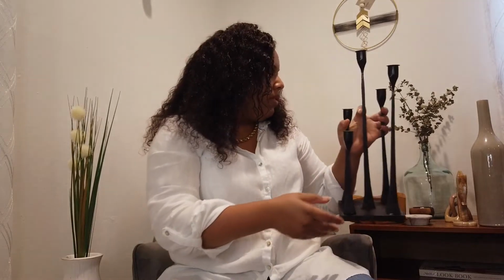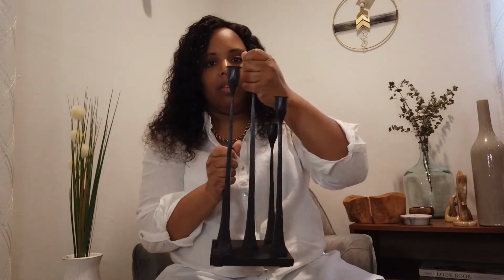I don't know. Right now it's just sitting on top of my headboard because I have a headboard that's also like a shelf. So it has a flat base and it just sits there. And I think it looks cool, but yeah, candles just don't work for me in here.